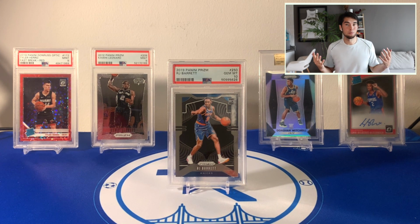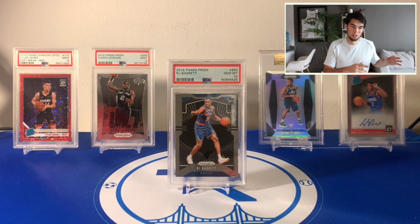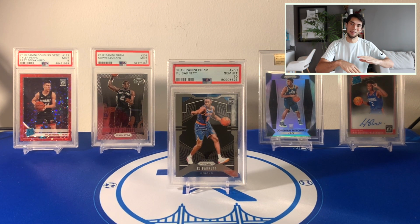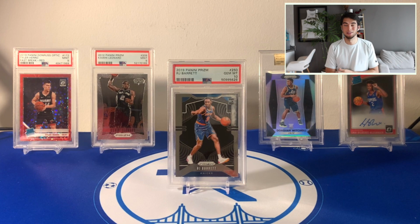RJ Barrett, I was actually impressed with what I saw this year. The Knicks made a little bit of a run. I think he's a guy there should be a little bit of hype going into next season. I'm not necessarily advocating going out and buying him, but I don't think holding RJ Barrett stuff right now, especially with how far prices have come down, is necessarily the worst thing in the world. And I'll say it again, I'll say it a million times, you can never complain about 10s.